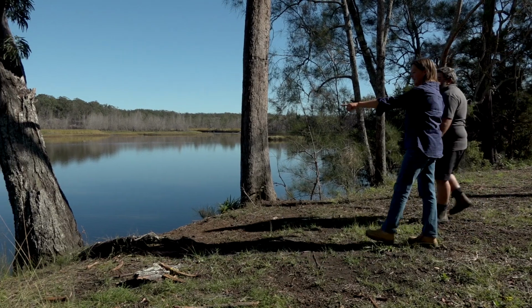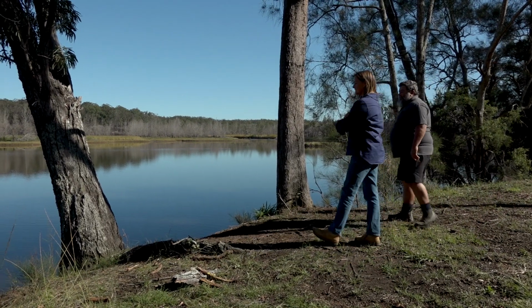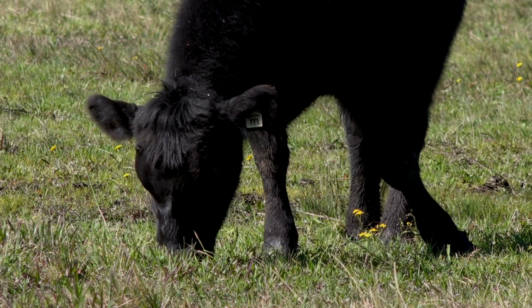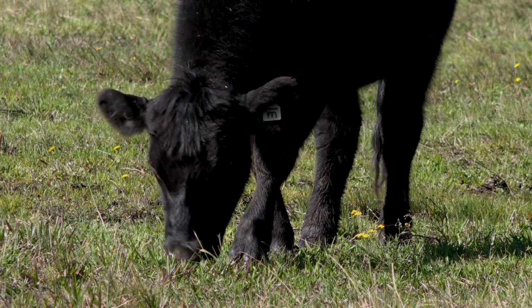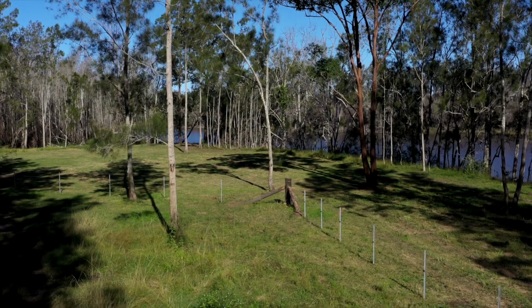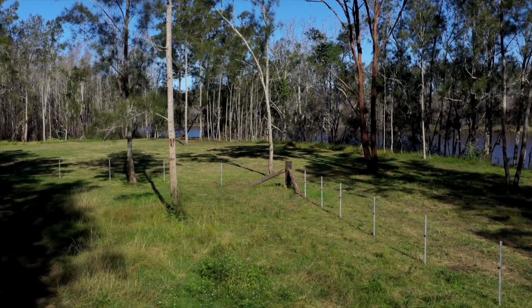It allows me to manage the cattle movements on the property a lot better. I've still got some internal fencing to complete, and some neighbouring boundary fencing to complete that was taken out in the fires. But on the whole, the cattle are contained. They can't affect the lagoon at all now.